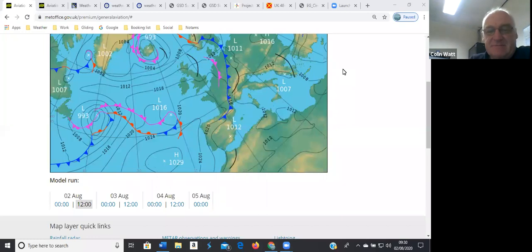So, we're still in this westerly airflow, as you can see, across us. The isobars are fairly well spaced apart. What we have got is this trough line over northern England. This is the midday 1 o'clock predicted chart, and a slight cyclonic curvature in the isobars here, which means really you've got an unstable air mass, and hence one or two showers drifting through various places.